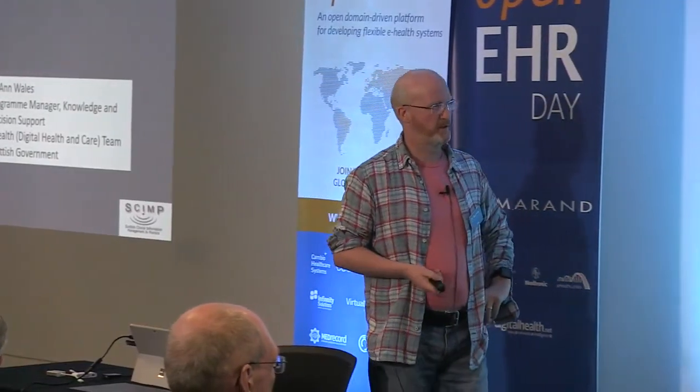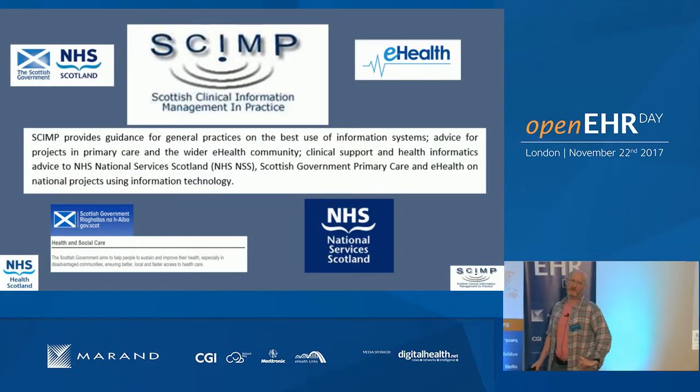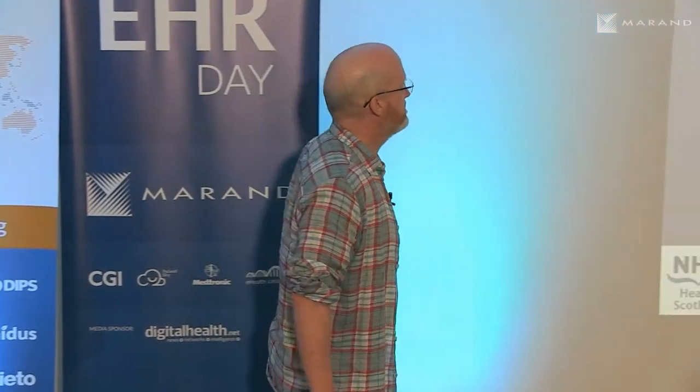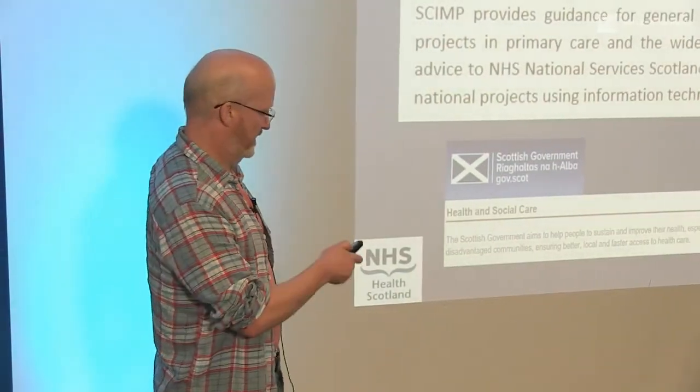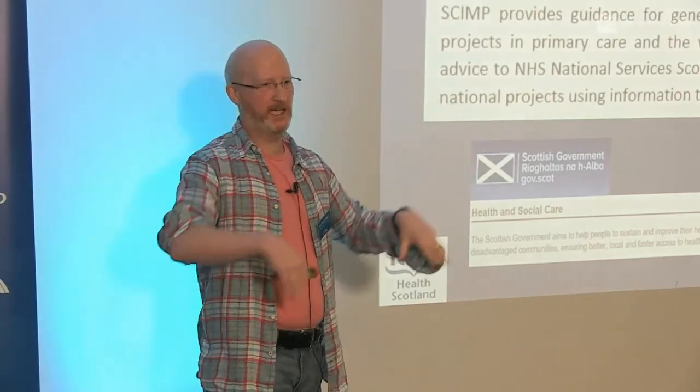And the program lead for this is my colleague Anne Wales, who works in Scottish Government. She's doing the lead of the overarching strategy for decision support in Scotland, delivery thereof. And I'm doing the clinical lead part for a little bit of that, which is the primary care aspect of it, via this organisation, SCIMP. So SCIMP is essentially an applied health informatics advisory body to national programmes in NHS Scotland. We're a bunch of GPs and practice managers who have a degree of freedom to innovate and challenge and do some autonomous stuff.